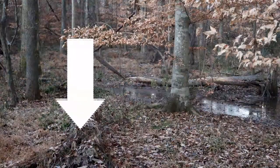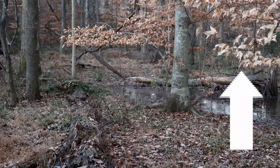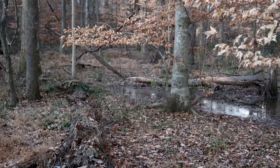I have this log that's running through the photo. I have the leaves that I wanted to get there, those were in there. I wanted to have the viewer drawn into the image so that they can follow the log in our leading lines into the picture. There's a few things I don't like about this image.